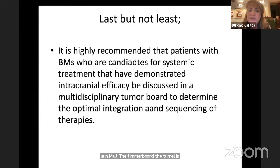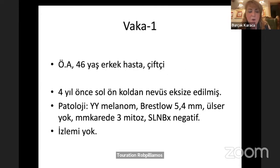Not everybody needs surgery, not everybody needs radiotherapy now. I have a very short case. Sorry, this is in Turkish, but I'm going to just translate it. This is a 46-year-old male patient who had a melanoma on his right forearm, and the pathology revealed a superficial spreading melanoma, Breslow over 5 millimeters, ulceration positive, and mitosis were there.